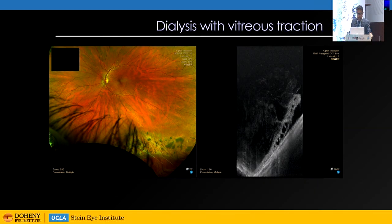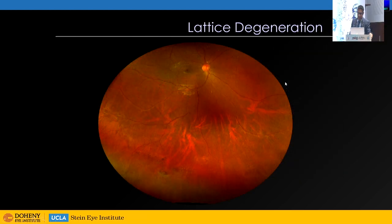This is actually post-treatment. You can see a patient with dialysis that was treated with a laser in this case, and I really want to highlight how you can appreciate the vitreous attachments in this case.